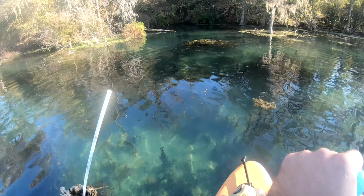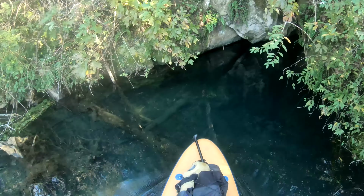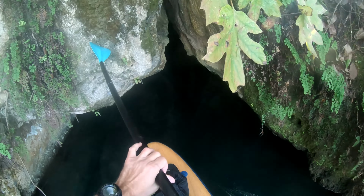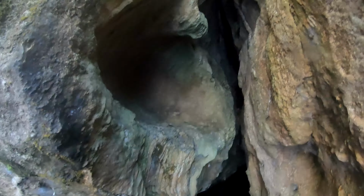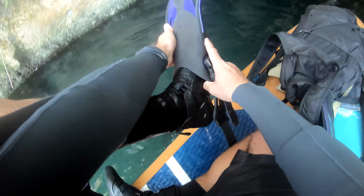So after a short paddle, I arrive at Gator Hole Spring. This is listed as a fourth magnitude spring, so it has very little flow. So I made it all the way to Gator Hole here, but one major problem: I forgot my mask, and I wear contacts. So I'm going to have to go in this cave blind. I did bring fins and a light at least.